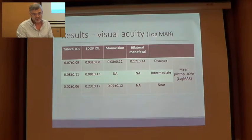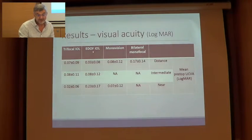In terms of the visual acuity, the distance vision was very good in trifocal and EDOF. For some reason, with bilateral monofocal lenses, vision was not as good as the other. Intermediate, definitely trifocal and EDOF were better. And for near, only the trifocals and the monovision did good, but the EDOF, as shown in the previous study, did not do as good.